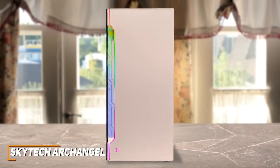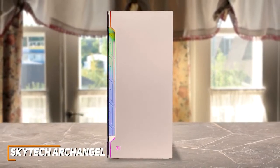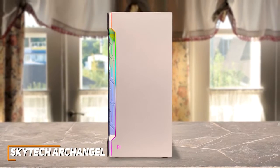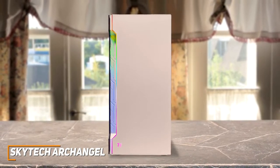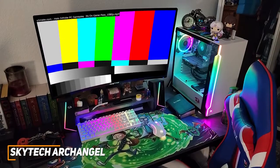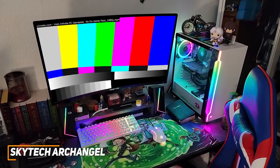While it doesn't quite offer the same raw power as the Orion 3000, the Skytech Archangel gives you a solid amount of power for a reasonable price, and it's more than capable of handling less demanding titles like The Sims with ease. This is an ideal choice if you're shopping around on a tighter budget and just want a PC that can nail the basics and handle just about any casual gaming requirement.